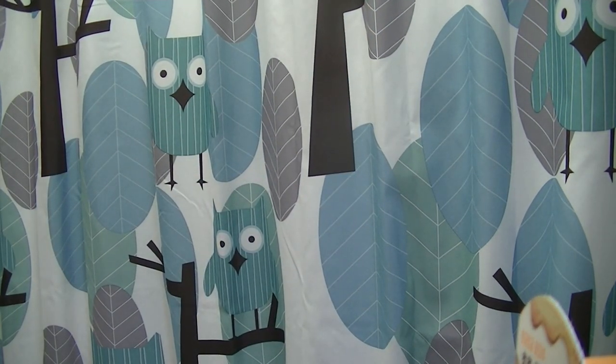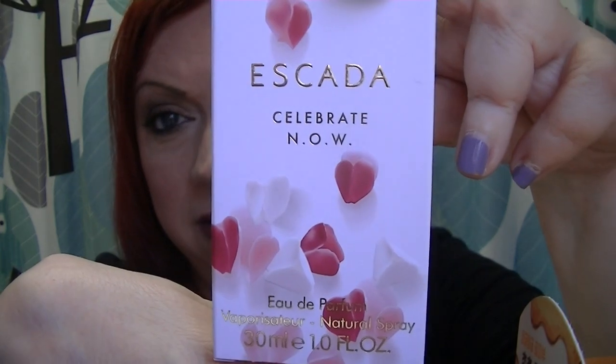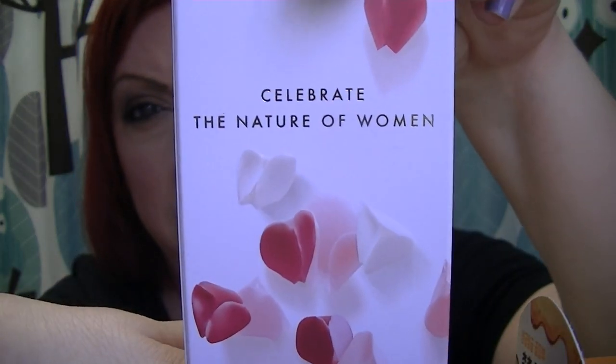You know what? I'll show you the bottle. It's really pretty. There we go. Nothing like me, how I don't edit anything. So this is what the box looks like. And then on the other side, it's got that. And then the bottle is pretty. And I haven't used it since I bought it because, like I said, I've been doing really good using my other perfumes and stuff like that. But the bottle is really pretty.